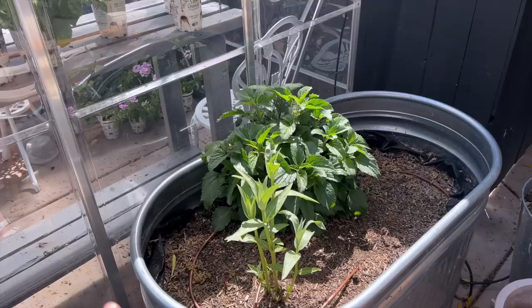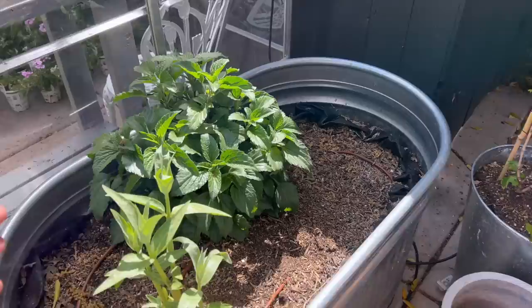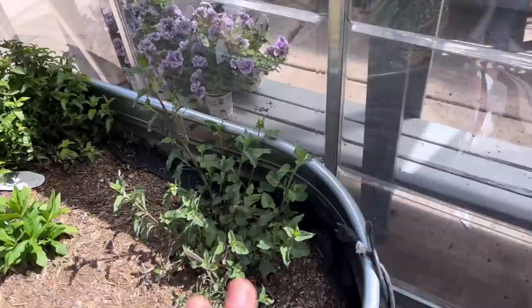I'm very proud of this. I'm definitely going to leave that here. This is a Mystic Spires salvia, which has buds all over it, which I'm excited about. And then these are a whole bunch of perennials, which I'm not totally sure what I'm going to do with at this point, but for now, they're just going to stay in there.